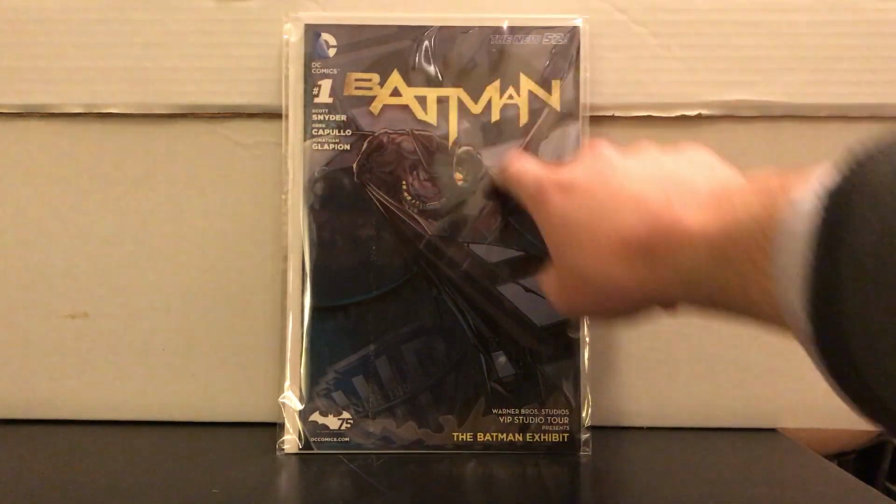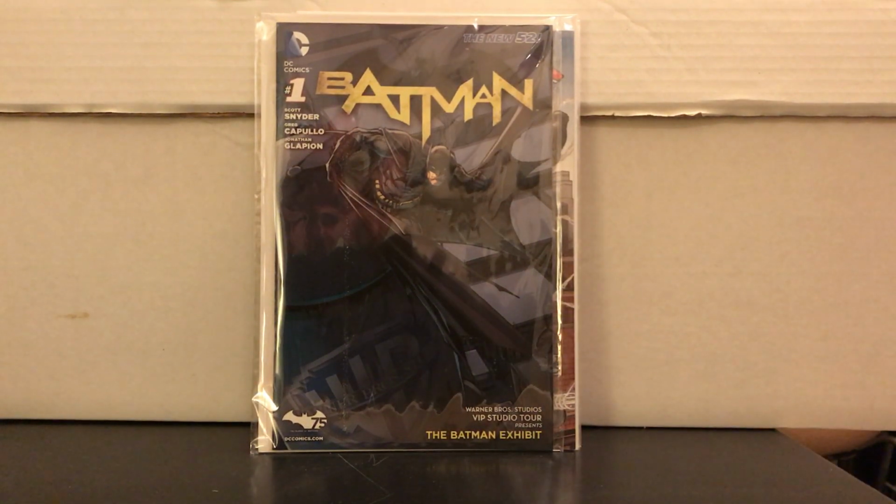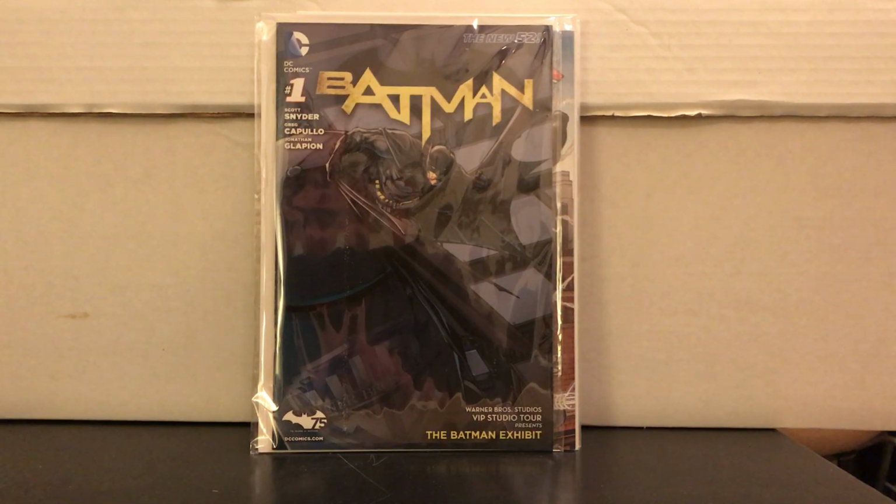I got this book, which has kind of been on my list for a while now. I don't know if this is really going to hold a whole lot of value going forward, but this is the Batman New 52 #1, the Warner Brothers Studio VIP Studio Tour #1, and I can't remember how many they said was printed of these, but it's kind of a hard book to find.